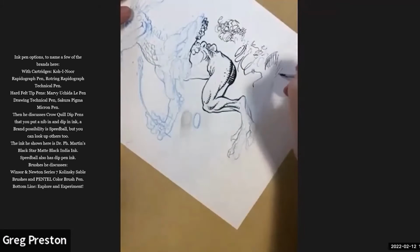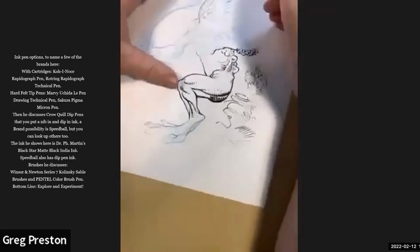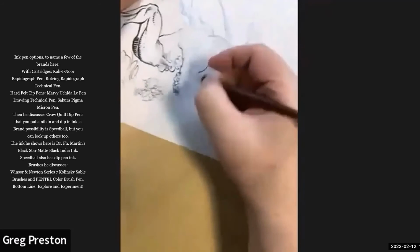I just got so used to the feeling of the pen and the way it hits the paper that that's just something I'm really, really attuned to.